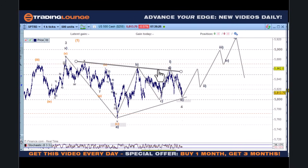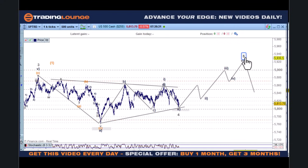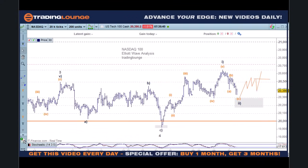Now this might be quite critical to understand, that sort of count, because we've got to get this top here. The bigger ones will all top together at that point. So anyway, just chucking that in there.